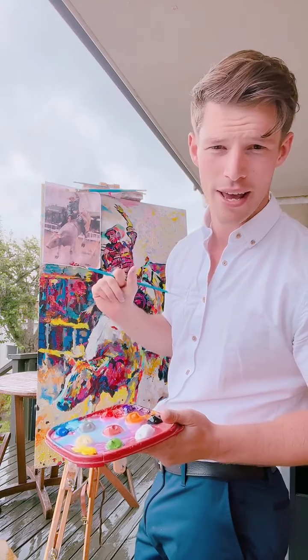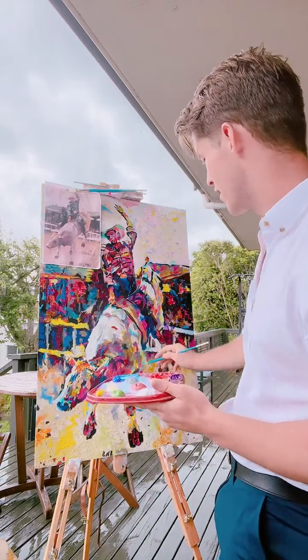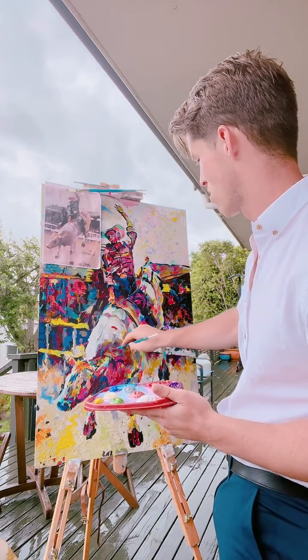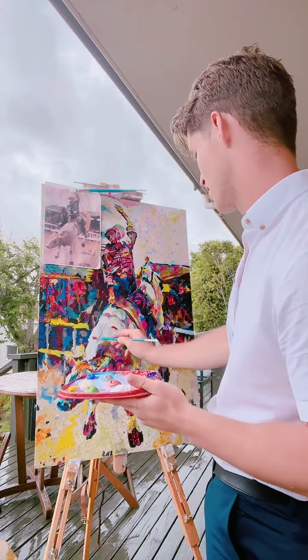You're dressed like you're going out. Are you afraid to get paint on them? Nah, and I'm pretty confident, but look, I might make a mistake. It may happen. But fairly confident that I've got this on lock.